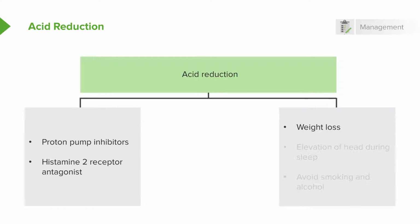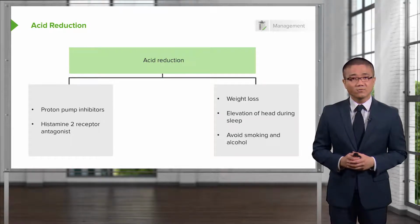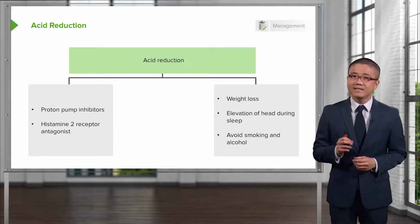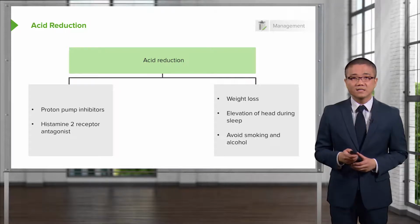What are some other methods of acid reduction on reflux? Weight loss, elevation of the head during sleep, and avoiding smoking and alcohol. Weight loss and smoking and alcohol are tied to a decrease in your lower esophageal sphincter tone. The lower esophageal sphincter, although not technically a sphincter itself, does gate control the amount of reflux into the esophagus.